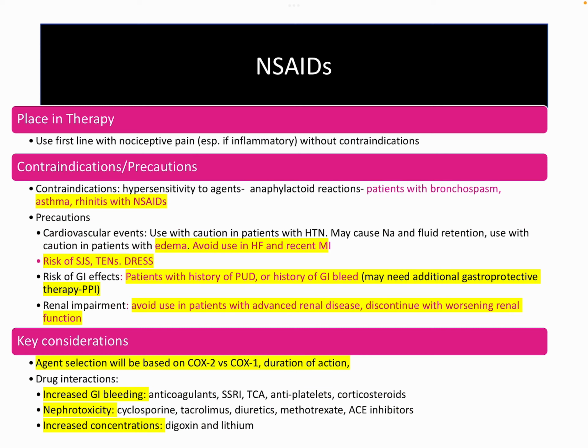It's usually first line for nociceptive pain. It's contraindicated in patients with bronchospasm, asthma, and rhinitis related to NSAIDs. Avoid using in heart failure or recent MIs. You do have a risk of serious GI adverse events. That is more common with certain NSAIDs that we'll talk about later.